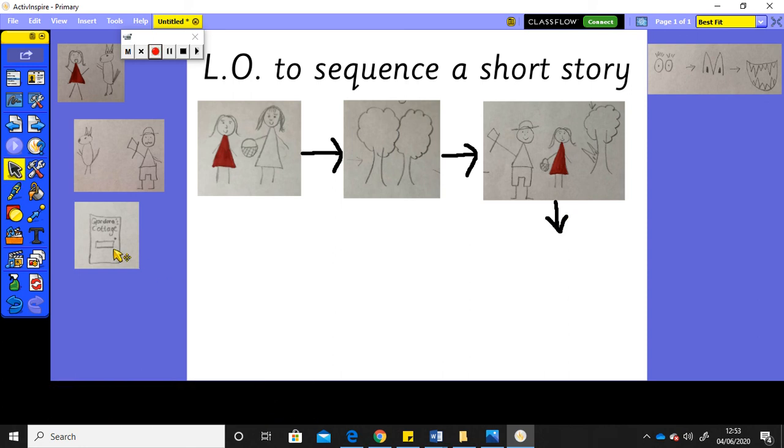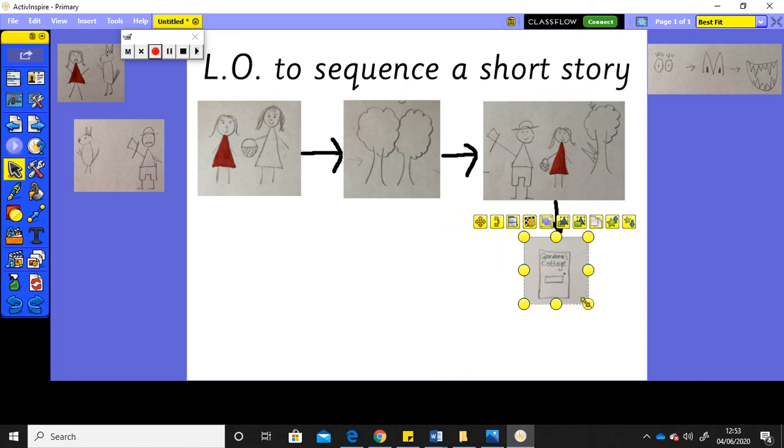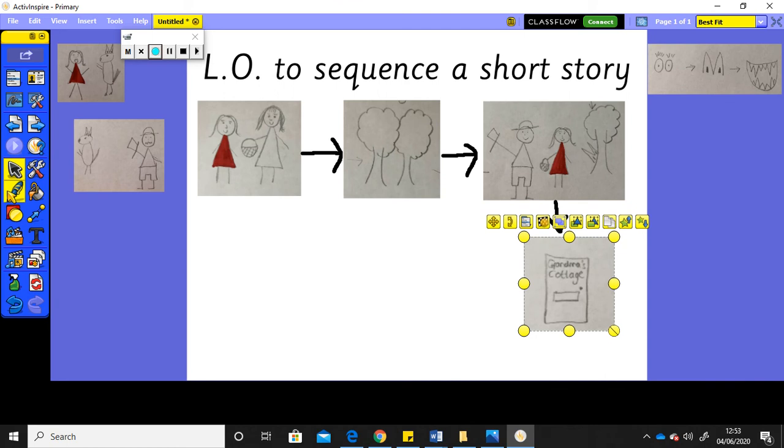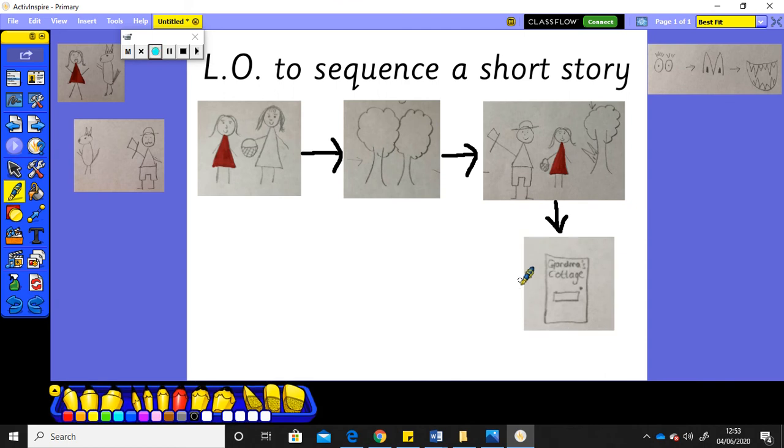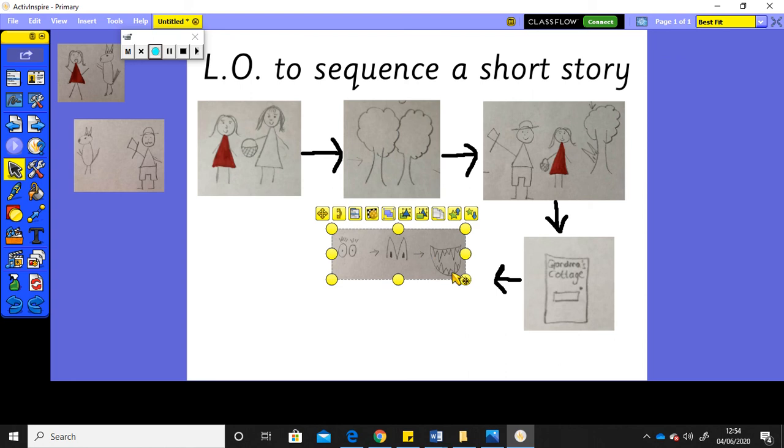Okay, then she gets to Grandma's house and she knocks on the door. So here's the door of Grandma's cottage. I'm going to draw my arrow going this way now to the next space for the next picture. Now, when she looks at Grandma, she notices some things about Grandma, doesn't she?